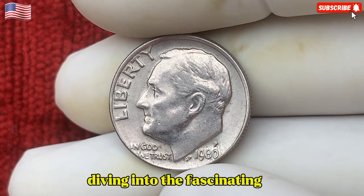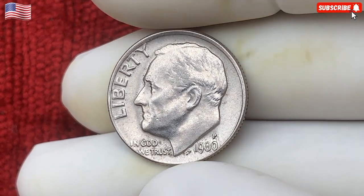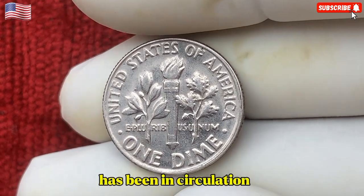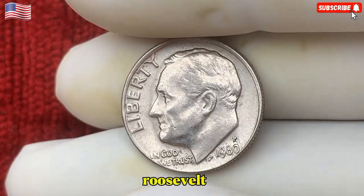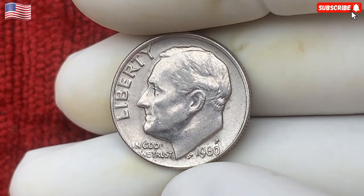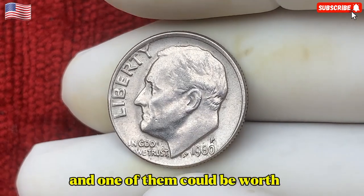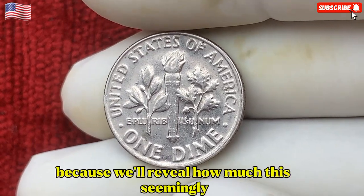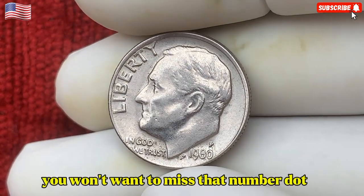Today, we're diving into the fascinating, unexpected world of the 1980 Roosevelt dime, minted right here in the United States of America. You might have handled dozens of these without a second thought. After all, the Roosevelt dime has been in circulation since 1946, created to honor the legacy of President Franklin D. Roosevelt. But there's something special about the 1980 version, especially those with certain rare features, unique mint marks, and pristine conditions. These dimes are hiding in plain sight, and one of them could be worth far more than you ever imagined. Stick with us all the way to the end of this video, because we'll reveal how much this seemingly ordinary 1980 dime could fetch in today's collector market, and trust me, you won't want to miss that number.